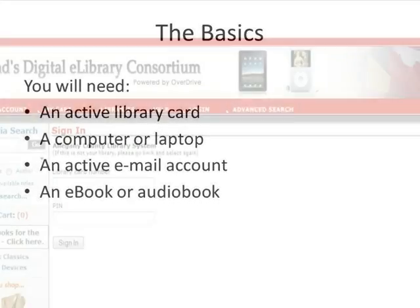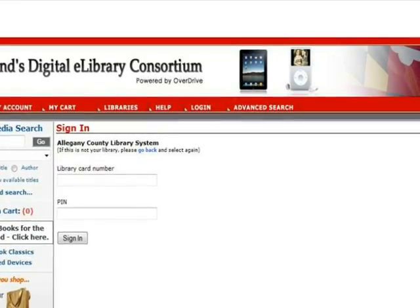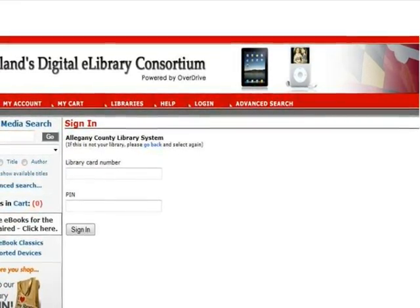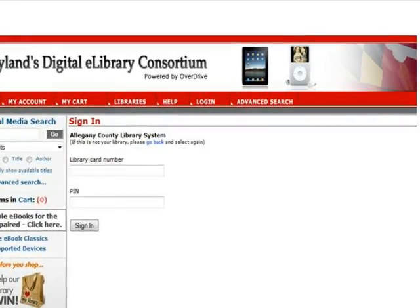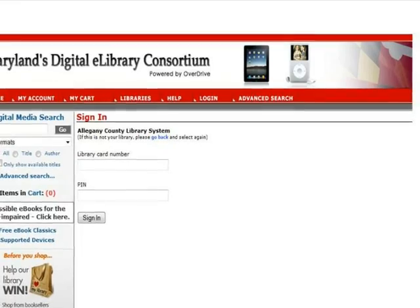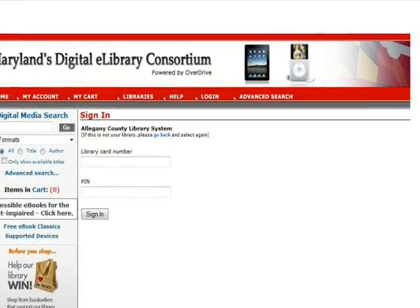Let's begin. The first thing you should do when you arrive at the consortium website is log in. This will allow you to see the Advantage titles available in your region, as well as the titles that are available from the statewide collection. Click Login on the banner at the top of the screen.